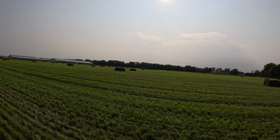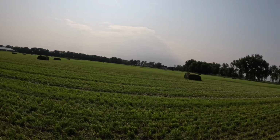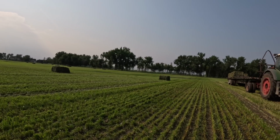Plans to get some fertilizer spread on this. It's Tuesday today, so probably going to be Thursday or Friday, depending on how fast we can get all these bales hauled off. And there's a small chance of rain tonight, so that could potentially hold us up a little, but we'll just have to see what happens with that.